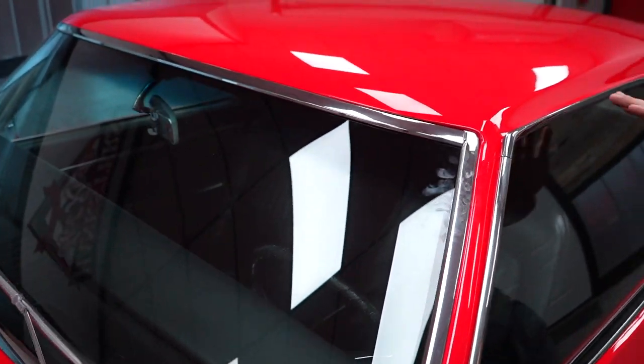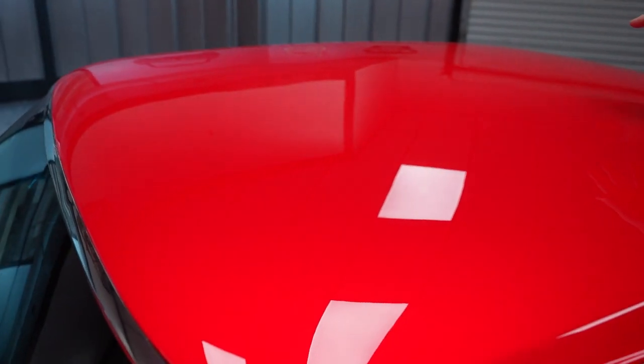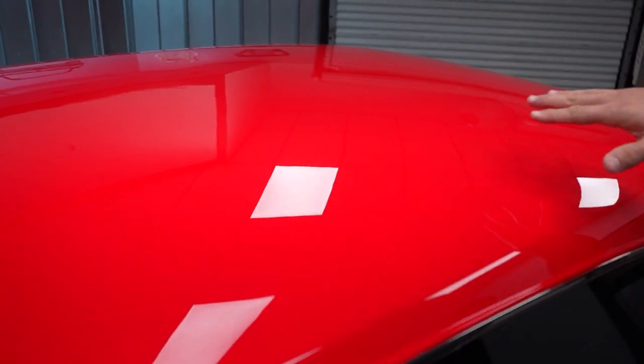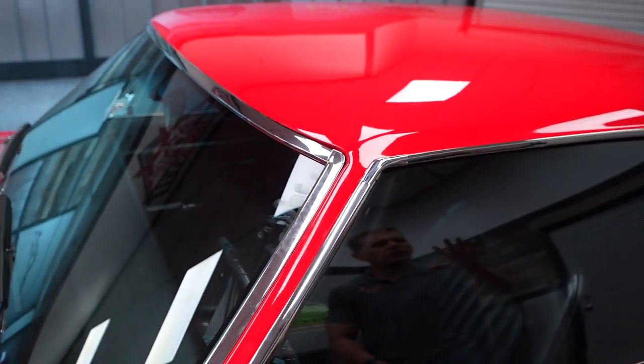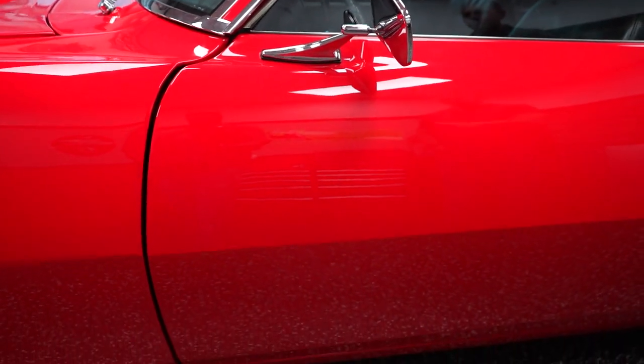Jump up to the roof for just a moment before we continue on with the side of the car. Hopefully you get a good perspective from this shot of the paint. Paint on the car is real nice, real deep red, real good color. The color's uniform, the clear's uniform, car looks real nice.